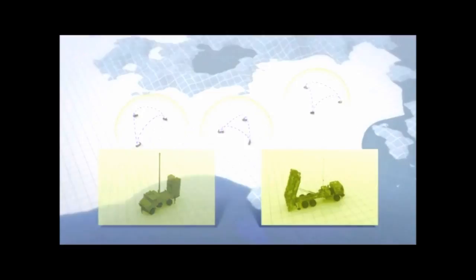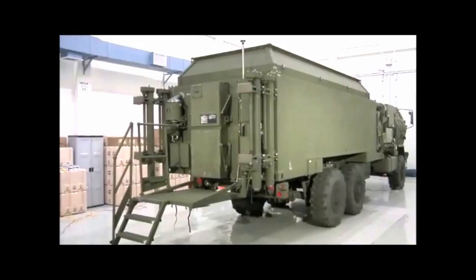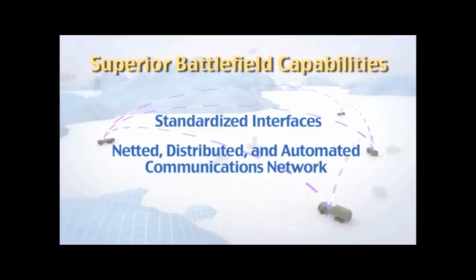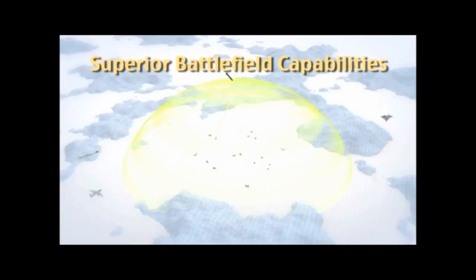This unprecedented flexibility is a first for ground-based air and missile defense systems, and the TOC plays a critical role. The TOC provides superior capabilities such as standardized interfaces and a netted, distributed, and automated communications network with integrated engagement operations and force operations. It delivers battlefield protection and extensive flexibility and survivability.